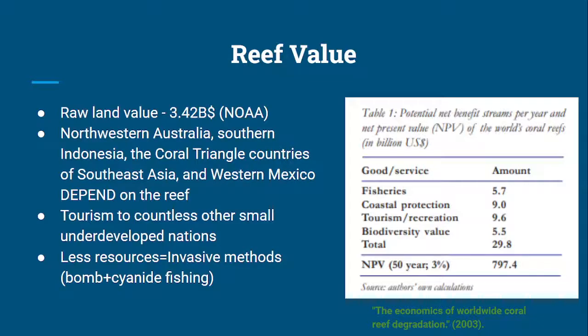Now, when you look at just the American property, from national parks to marine sanctuaries to preserves, the raw land value is $3.42 billion, and that's just the land. Nothing in it, not the services it provides, but just the land. That's already a lot of money. Now, when we look at it from an international angle, regions like northwestern Australia, the Coral Triangle countries of Southeast Asia, western Mexico, and countless other small nations who depend on these reefs for fisheries, coastal protection, tourism, and biodiversity, this number is astronomical. The net present value over the next 50 years is $797.4 billion. These reefs are an incredible asset to our entire Earth.